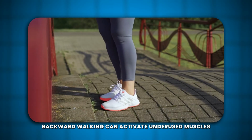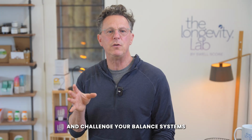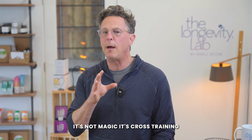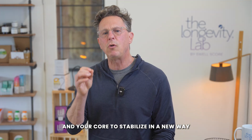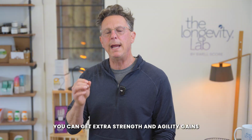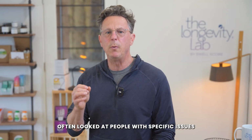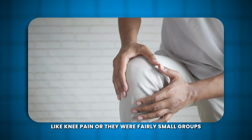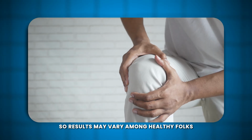In summary, backward walking can activate underused muscles and challenge your balance systems. It's not magic, it's cross-training, and by forcing your legs and your core to stabilize in a new way, you can get extra strength and agility gains. Just remember, these studies often looked at people with specific issues like knee pain, or they were fairly small groups, so the results may vary among healthy folks.